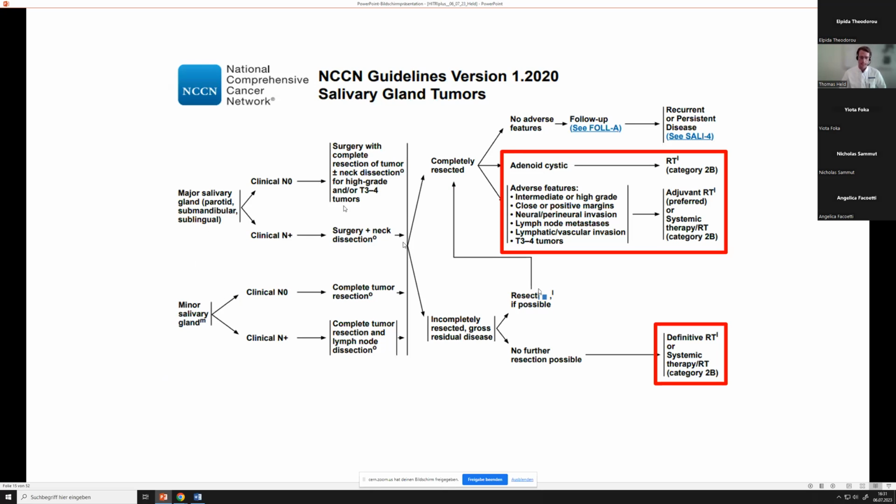This is also from the NCCN guidelines, the recommendations for how to treat adenoid cystic carcinomas. The tumors should be resected as well as possible with good functional results. And the NCCN recommends postoperative radiation therapy for any adenoid cystic carcinoma. At our institute, we are a little bit more restrictive if it is only a pT1 or pT2 tumor without any other risk factors like perineural spread or high-grade component. Then we also offer the patient the possibility to just perform imaging controls. But in the NCCN guidelines, radiotherapy is recommended any time it is adenoid cystic carcinoma.